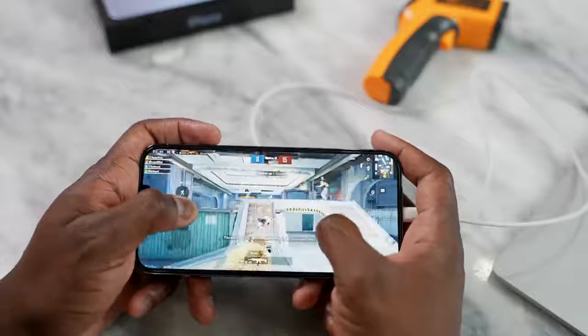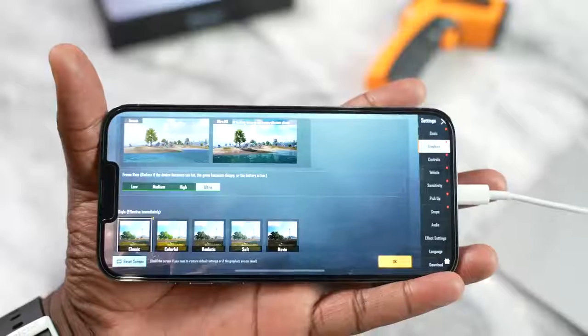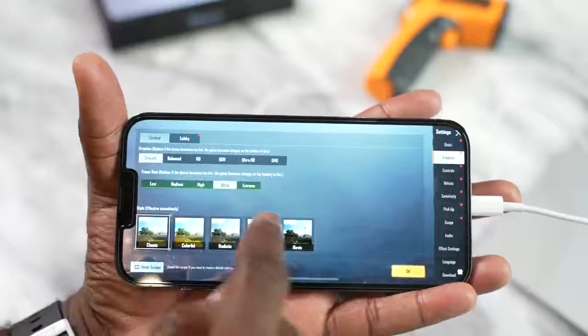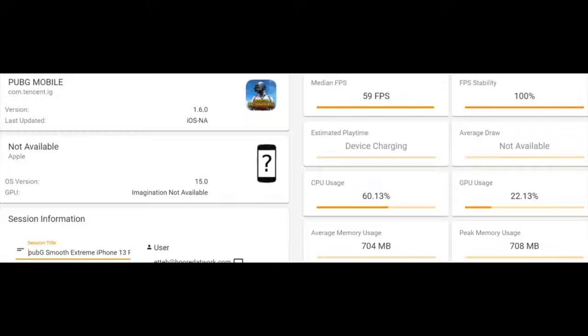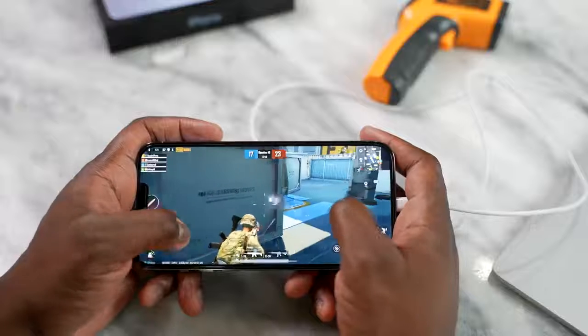Now moving to PUBG Mobile, we played both key settings, which is Smooth Extreme and Ultra HD Ultra. And in terms of stats, Smooth Extreme, we got that at 60 frames per second. Ultra HD Ultra, that also hit at 39 frames per second. Everything ran really well, so I have to say it was good.